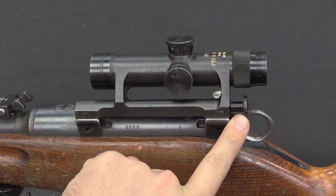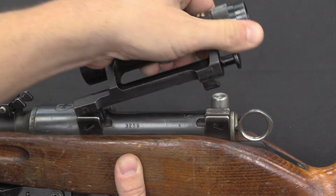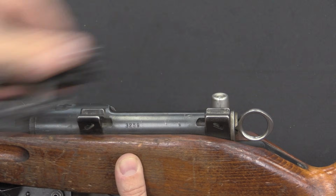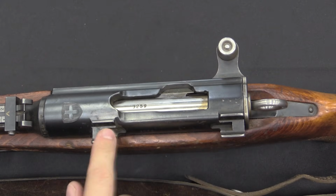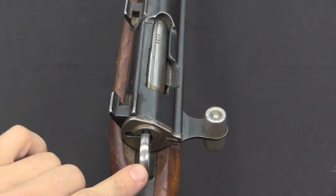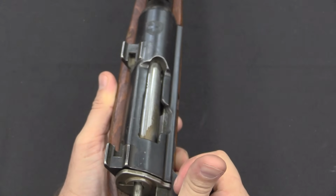Now we have this plunger button on the back of the scope. If I push that in, that moves our rear lug there, and the scope simply lifts out of its brackets. Now this would go into a metal can issued with the scope to keep it safe. You can see we have 2 big mounting brackets machined into the receiver here. Now, looking at the action, you can see that the cocking knob here is vertical and the action is offset clockwise.